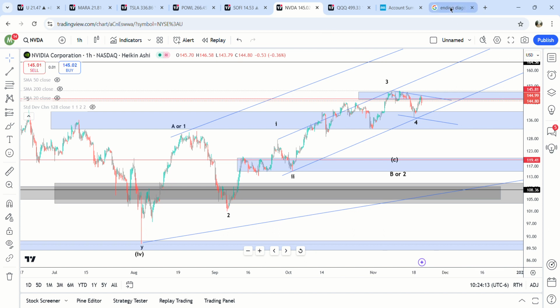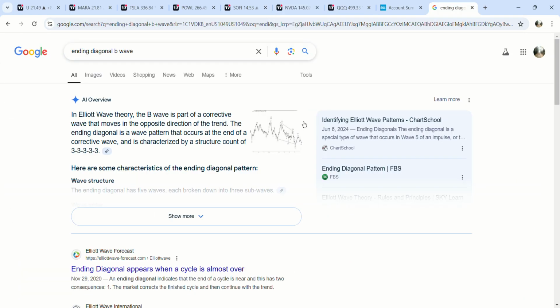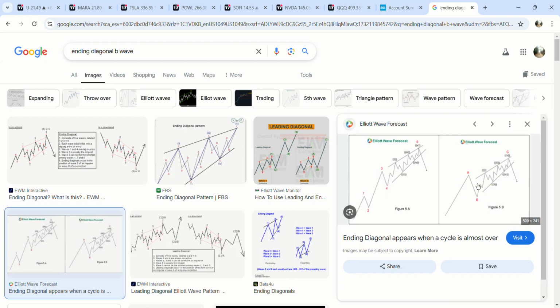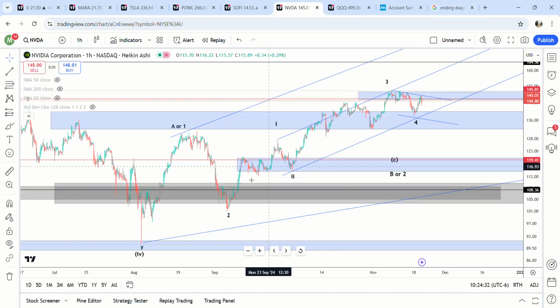Nvidia update pre-earnings. So what do I think is going on here? I think this is an ending diagonal or some kind of diagonal B wave. This is actually a very good way of looking at it right here. So you have a big A wave, big B wave, and then you have a 5-wave move up here. So let's go to Nvidia now.